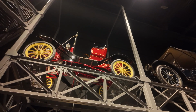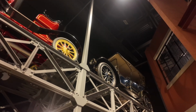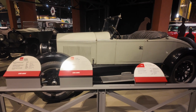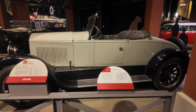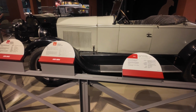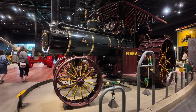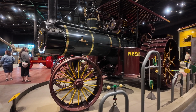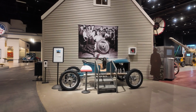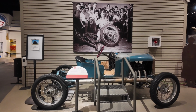A Maxwell Runabout, a Franklin touring car, and down here, a McLaughlin Buick Model 2624 Country Club. That one's seen some use. Check out this tractor. And then over here, we have a 1912 Model T racer.